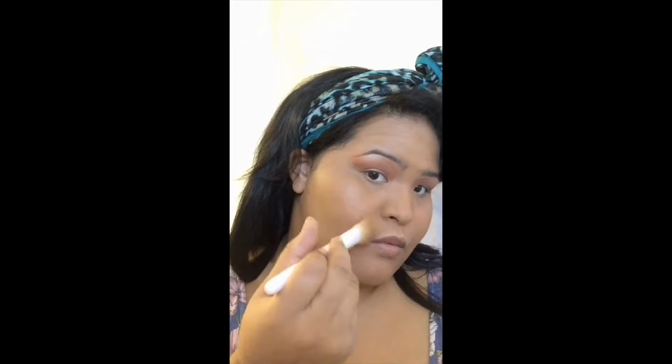Okay, so same powder, different brush. I have a Wet n Wild little blush brush. And this is what I use to veil, which is basically lightly cover over where everything is. So I'm just gonna get everything on the same page so I can have that nice, soft, natural, dewy color.